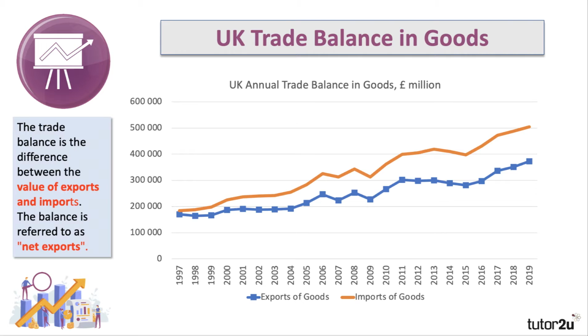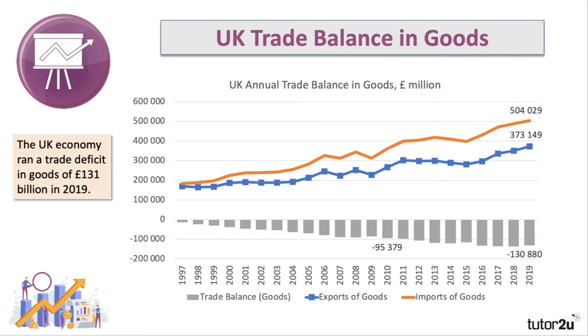Let's start off by thinking about the trade balance in goods. This is things like cars, washing machines, smartphones, LCD screens, food and drink. And you can see that if you follow the orange line, the value of our imports of goods has been climbing steadily from year to year over the last 25 years or so, and is now exceeding the value of our exports of goods. So we're running a trade deficit. The balance has widened, in fact, to over £130 billion in the last year for which I have data, which is 2019.